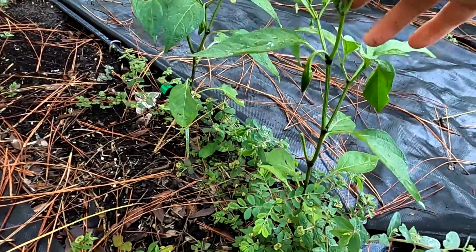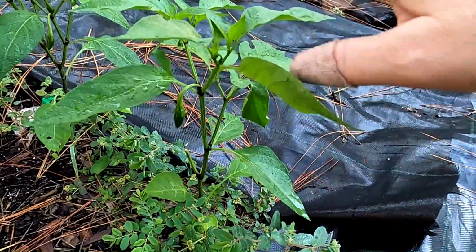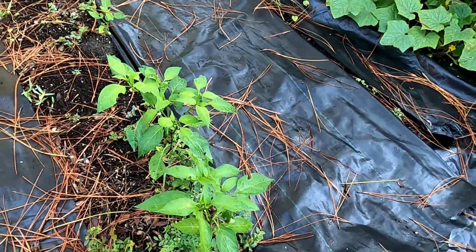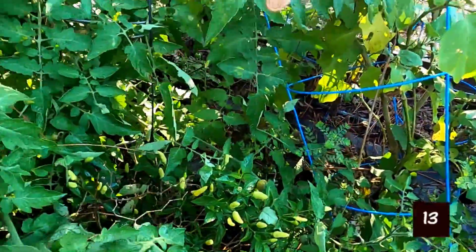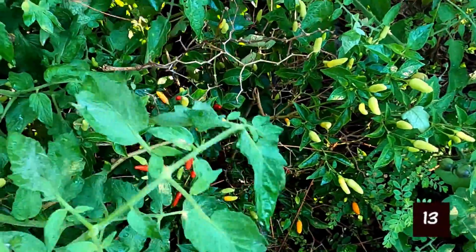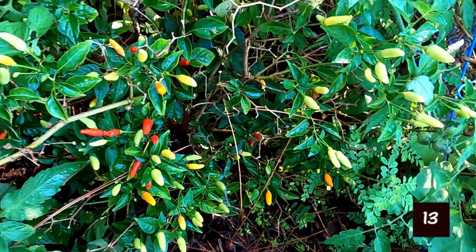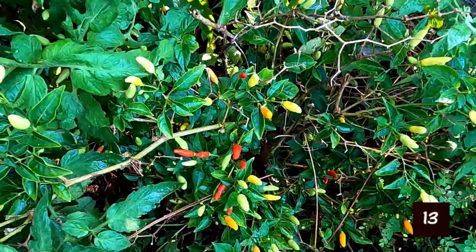Over here I have some more Tam jalapenos. Now these have been in the ground the longest, so we won't recount these, but I do have these over here left over in this garden. Number 13 is getting covered up by tomatoes, at least for right now, but it will survive the heat. This is Tabasco pepper. What did I say, 12? So this is 13. Yes, I'm trying to keep them straight.